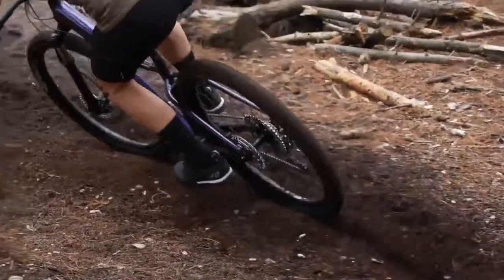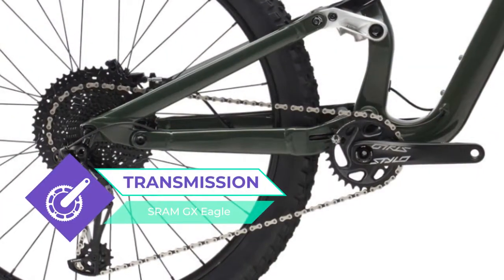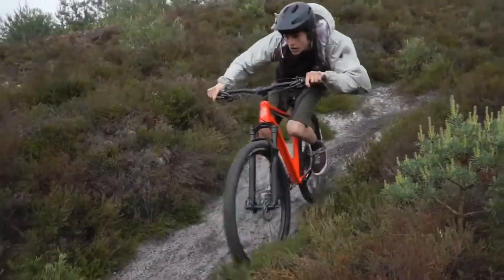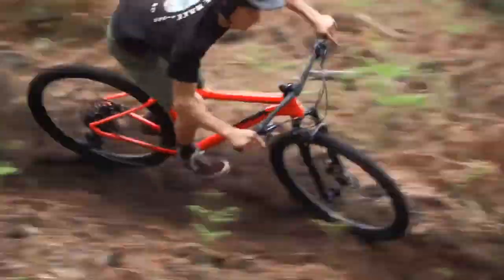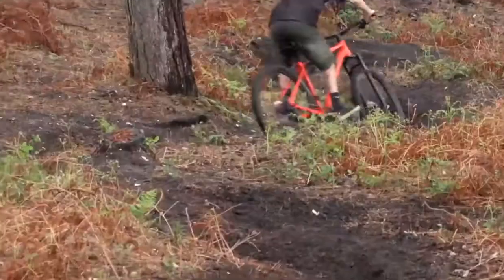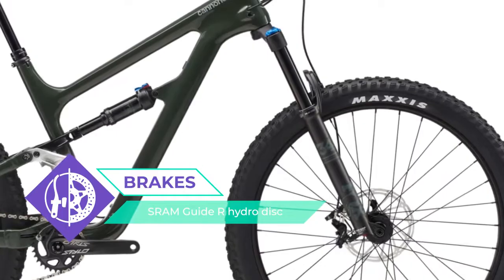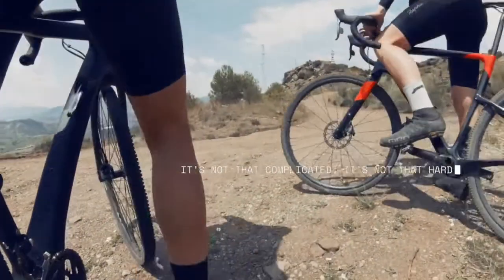There are brakes on the bike such as SRAM Guide R Hydro Disc. The Cannondale Bad Habit Carbon 1 is equipped with good tires, Maxxis Rekon 27.5 by 2.8, 3C compound. I think this is a great choice for amateurs and professionals. Drive in pleasure.